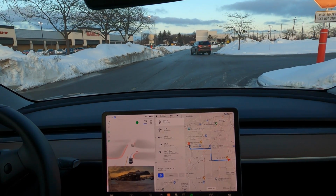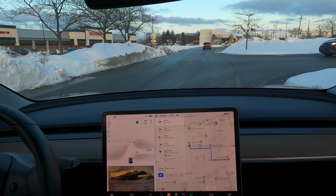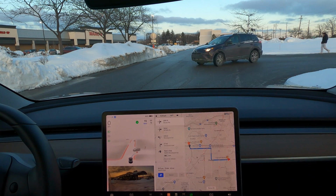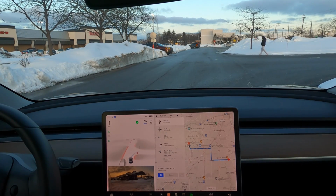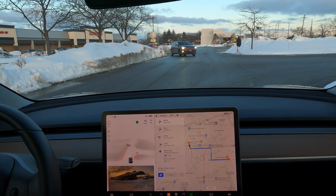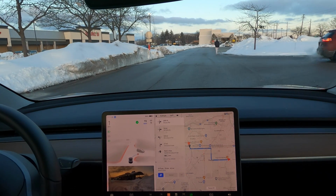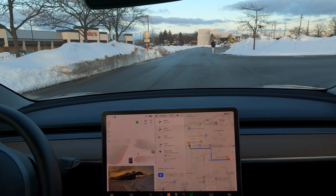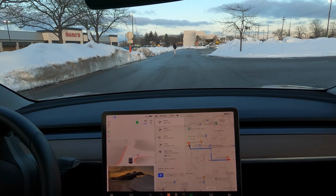I made that left there, came up to the stop sign, and I was kind of surprised that Beta looks like the tentacle is pointing to the right, but it doesn't want to move. There's nobody behind me, so I'm going to let it go for a little while. Let this car here make its left, give it a little more time. Eventually I'm going to press the accelerator here. It just doesn't want to budge. So we'll go ahead and press the accelerator.